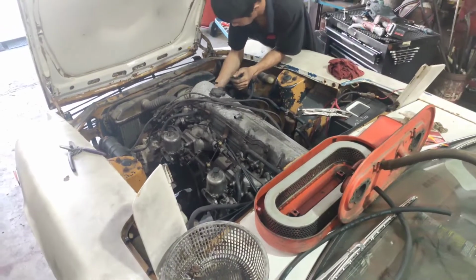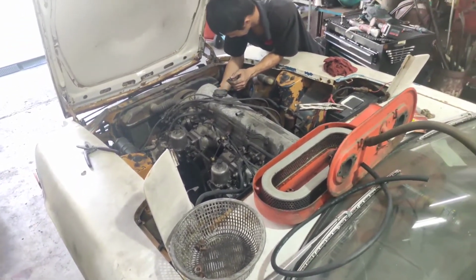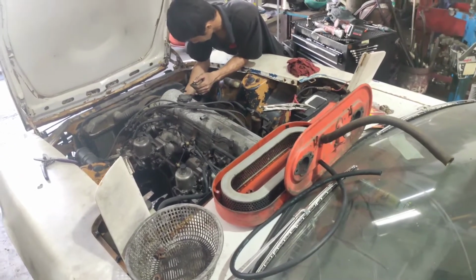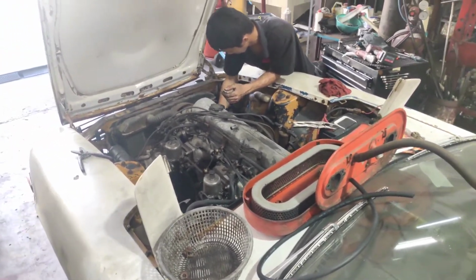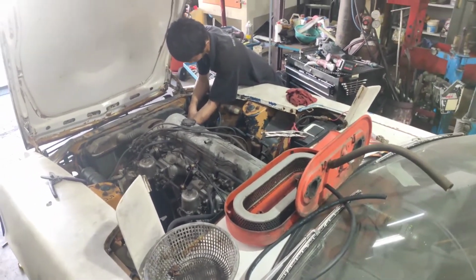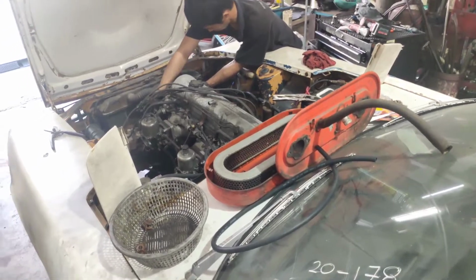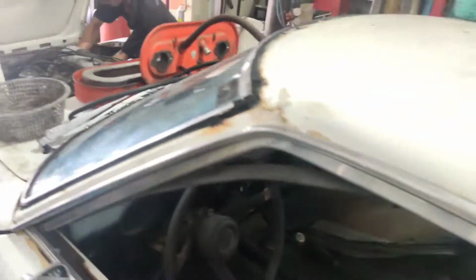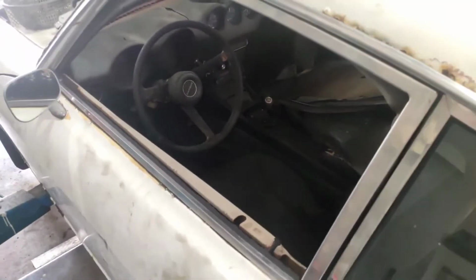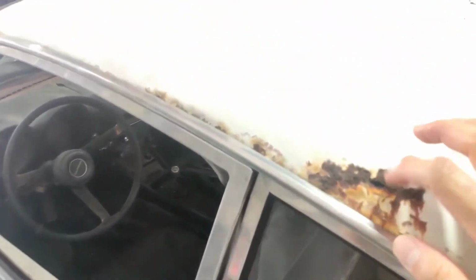It's running and driving. It's running very well now. No more carburetor overflow or leaks. Engine is healthy, tested and proven. So now we'll just remove it, drop it on the ground, and make this car a rolling shell so that it can be refurbished, restored, rust removed. Okay, here we go.